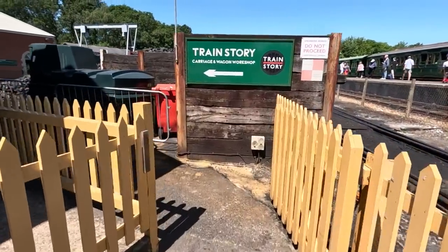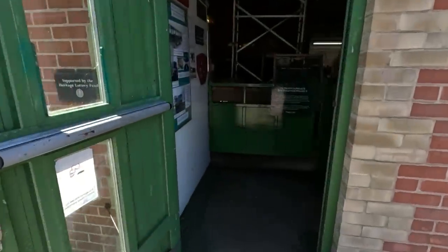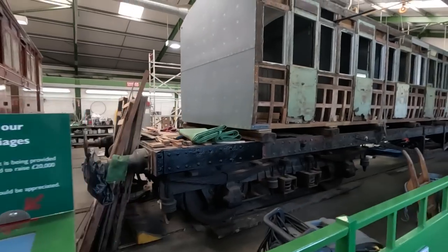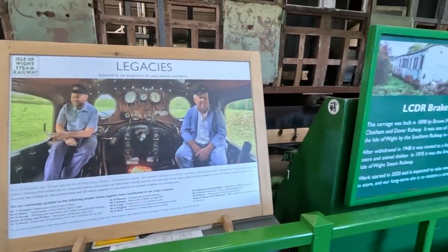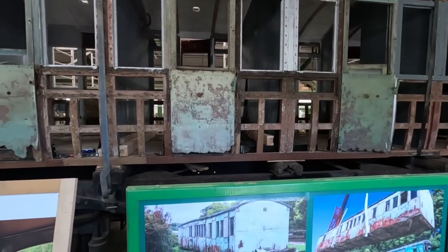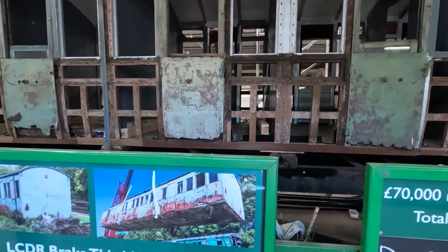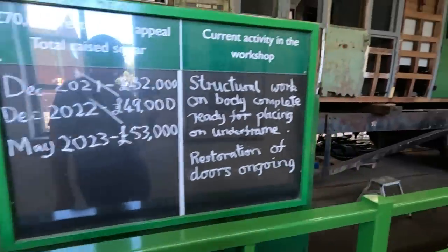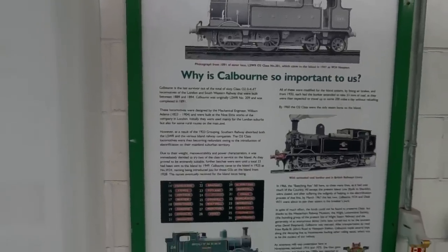Now have a look at the carriage and wagon workshop. Oh, it's quite a bit quieter over here. Oh well, we're restoring the Oldbury carriages. Was built in 1898 by Brown Marshall of Birmingham for the London Chatham and Dover Railway. The body of 48 moved to a farm where it served as a store and animal shelter. The first carriage to be rescued by the Isle of Wight Steam Railway. This is Calbourne, the last survivor out of a total of 60 O2 class 0-4-4T locomotives.